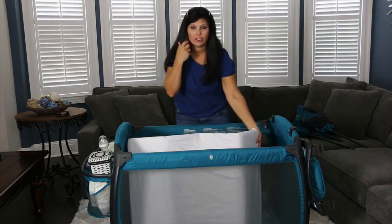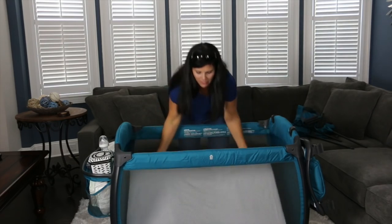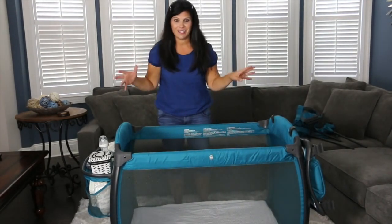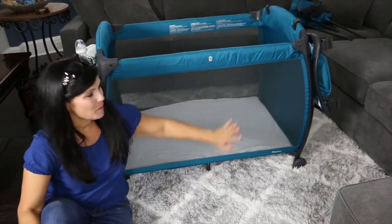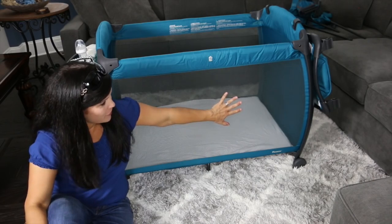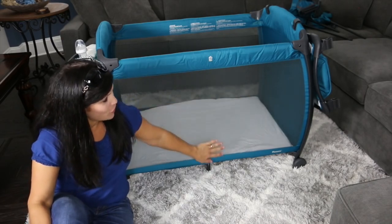Now again, you would secure it to the bottom of the Playard for safety, and it fits right in there like that to use as a standard Playard. Another nice feature of the Playard is the dark mesh on both sides. It allows a lot of air circulation, plus it looks really good with the charcoal frame.